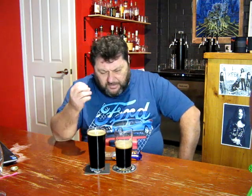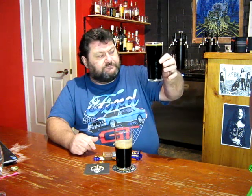Now, the nose on this is a little bit lighter, which is not entirely surprising because we've stripped 16 points of gravity out. It's going to take some of the malt and flavour from it. The result of taking those extra points out is this fella is sitting at, as I calculate, 10.1%. Now that's allowing for all the extra.